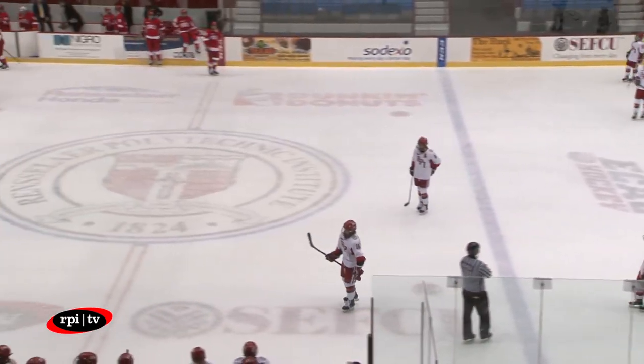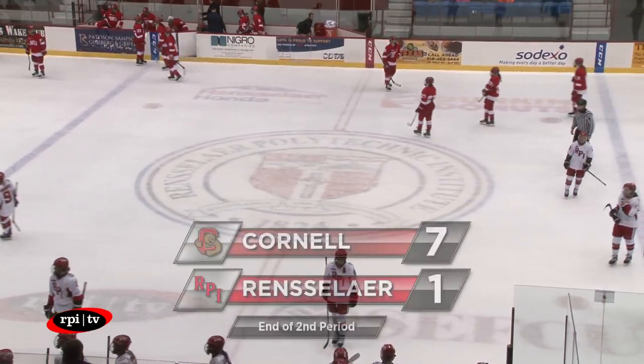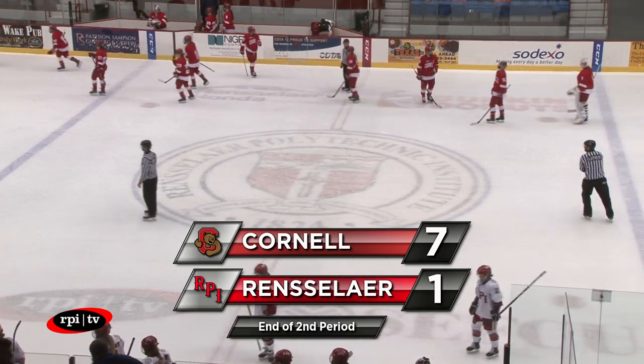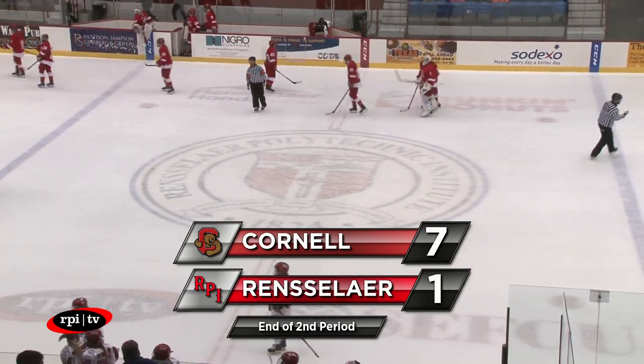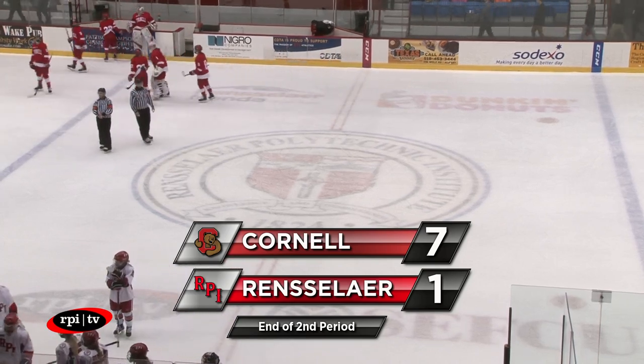Cornell scores four times in the second, on only 11 shots, and they lead 7-1. After two, we're back with the third period in just a bit. You're watching RPI Women's Hockey on RPI TV.